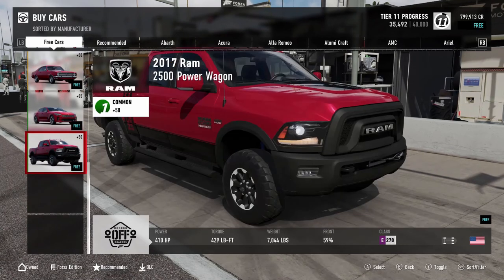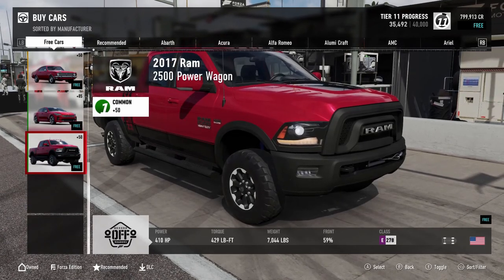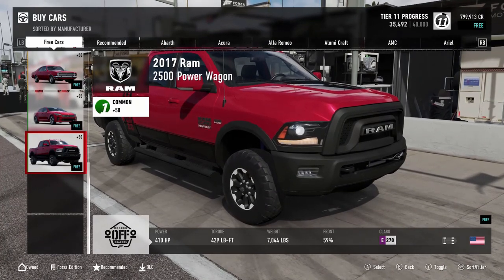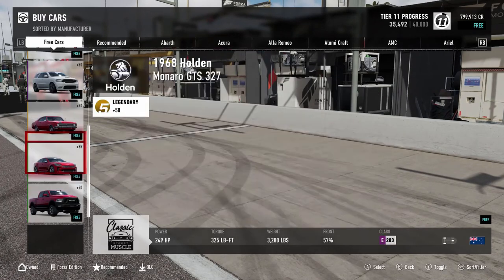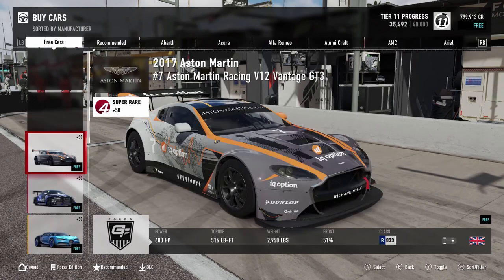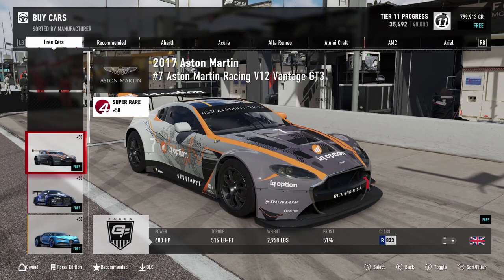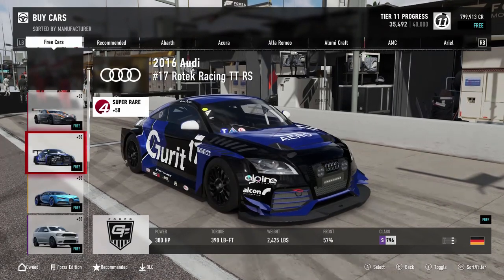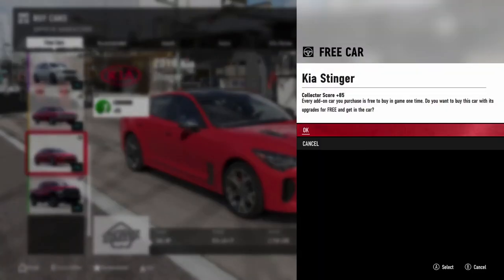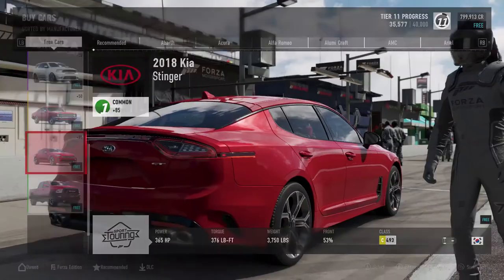And then we have a 2017 Power Wagon, which I'm not really excited about. It's a truck. I mean, it's a Forza Motorsport game. Don't really need a truck. So I think we're going to start up on the list. We should probably save those. So, let's get behind the wheel of this Kia Stinger.